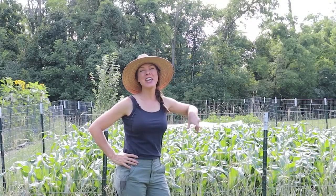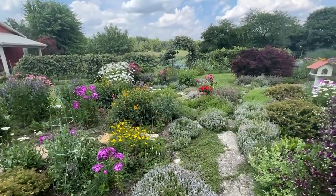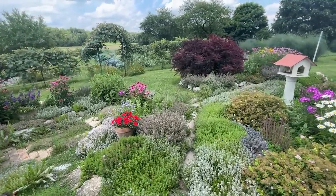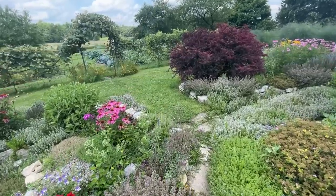And now let's take a quick jaunt over to my mom and dad's place. For anyone new to the channel, I garden over here as well. But these beautiful beds up front are all my mom's doing. I just always have to show them because I love them.